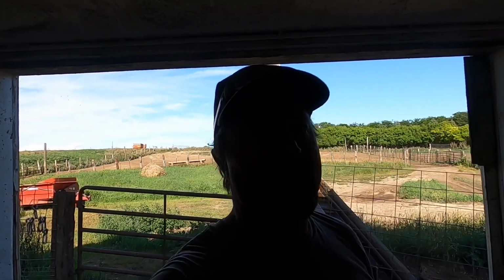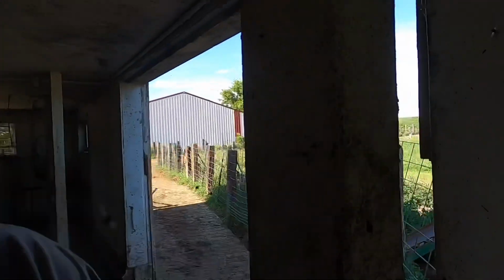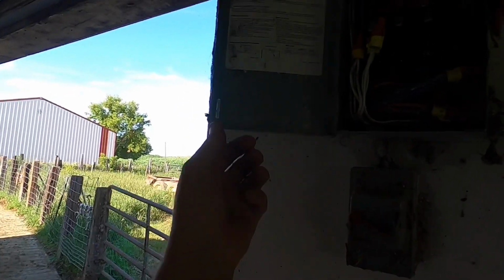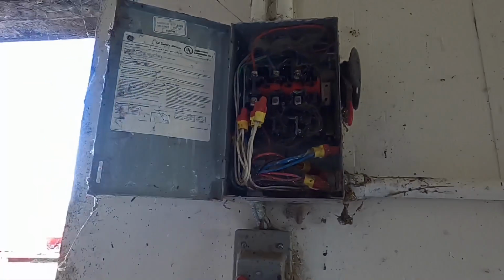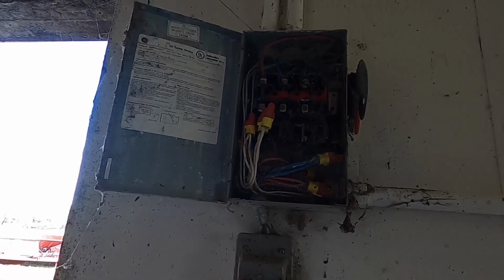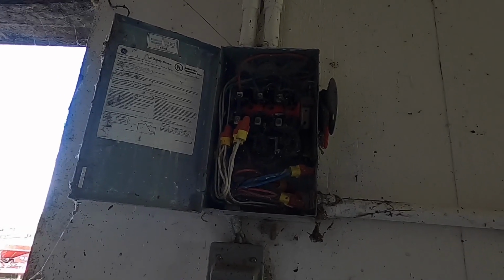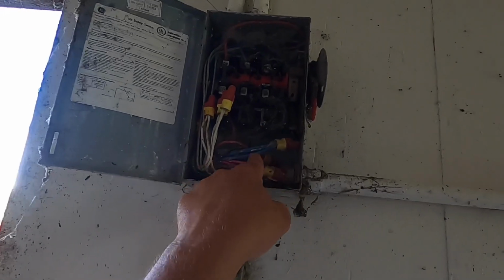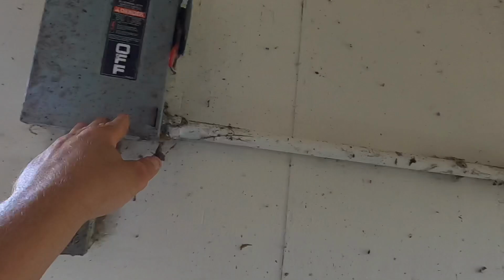So I don't know. There could be something wrong with the breaker, but this thing here should not turn on the barn cleaner because this is just a complete solid disconnect. Now how is that back feeding around and getting up to the motor? I don't know. There should be no juice going out that way. I don't know. That's why I'm not an electrician.